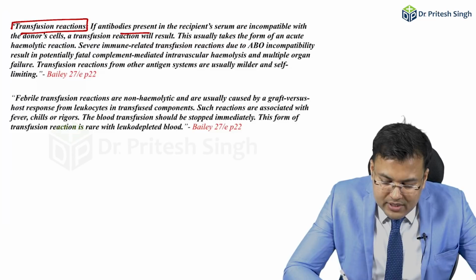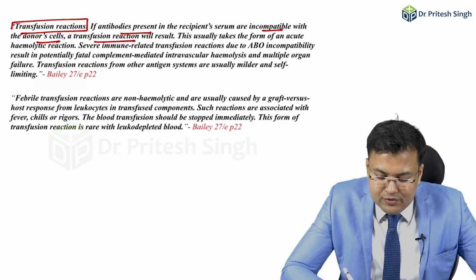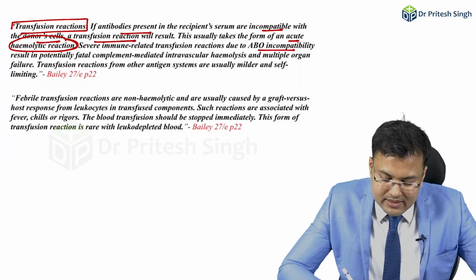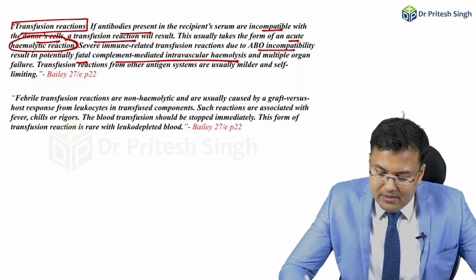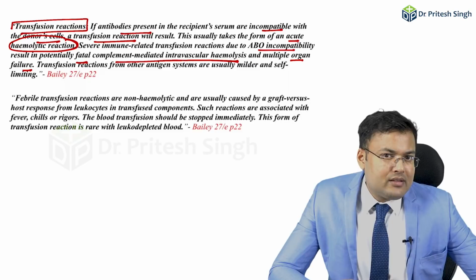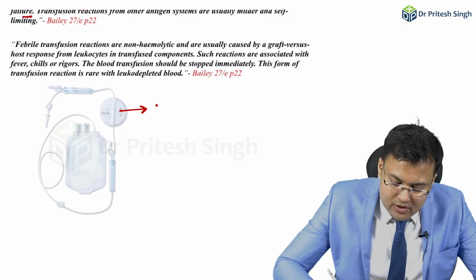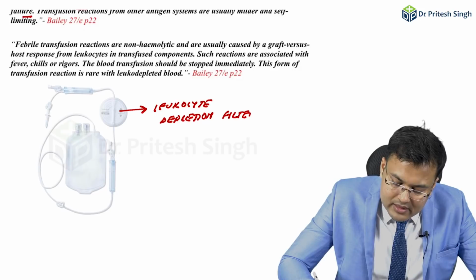Okay, so if antibodies present in the recipient serum are incompatible with donor cells, transfusion reaction will result. And the most severe is which one? ABO incompatibility. There is what kind of reaction? Acute hemolytic reaction. So what happens? There is fatal complement mediated intravascular hemolysis and multiple organ failure. Clear? After that, there was a similar question in AIIMS, image based question. This is the transfusion set, and in the transfusion set, what was the question? This filter was marked and it was asked, what's the name of this filter? So this is leukocyte depletion filter. Clear?